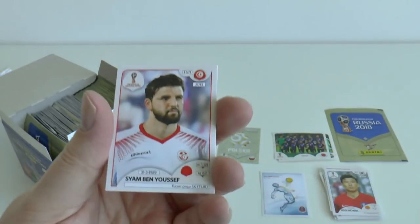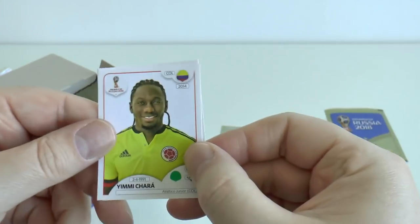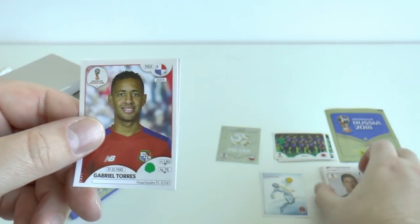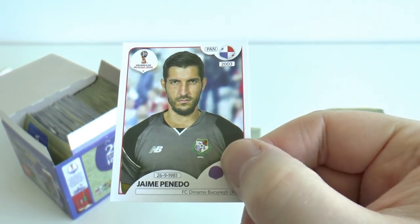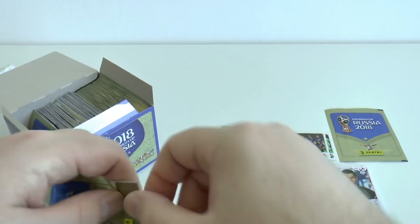Our next, it's our first trade, as you see. We've seen Ben Youssef before. Next one out is Cara of Colombia. Followed by Varane again. He's another duplicate, I believe. Gabriel Torres and Pinedo of Panama. Of course, Panama, a new participant in the World Cup finals.